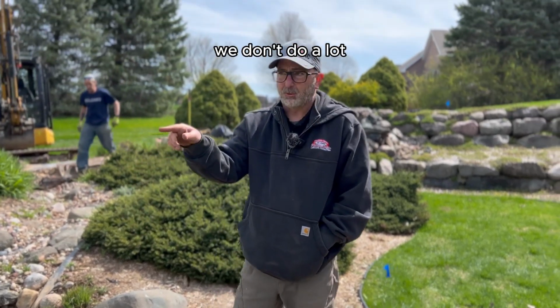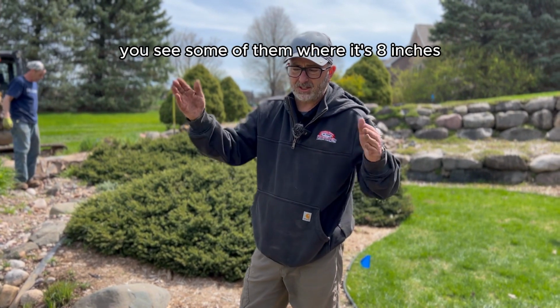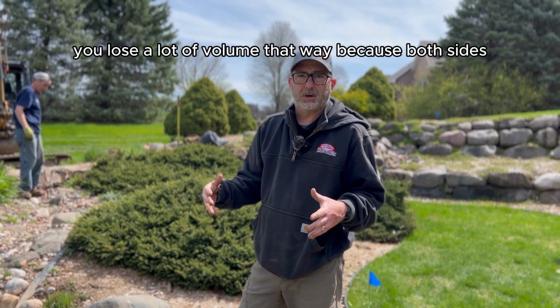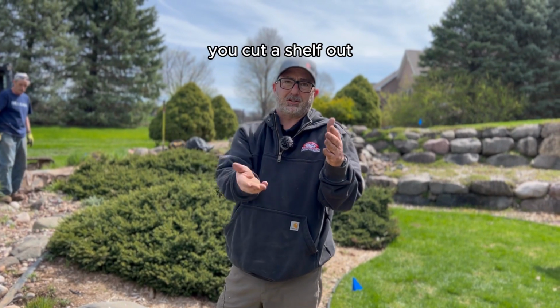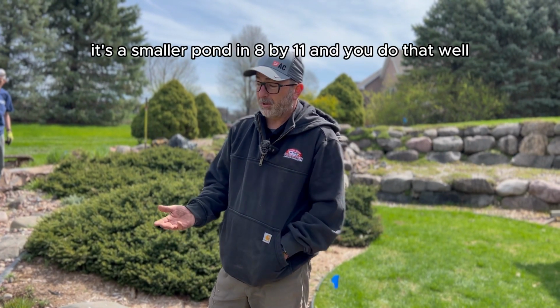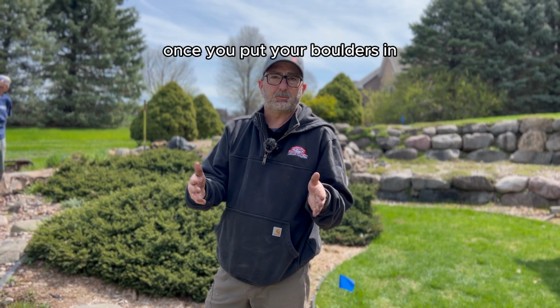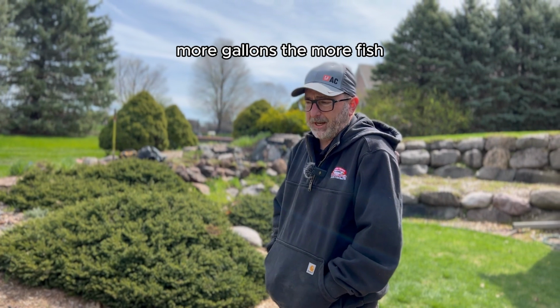We don't do ring shelving around the entire thing. You see some of them where it's 8 inches, then it's 8 inches, then it's 8 inches. You lose a lot of volume that way because both sides you keep coming in. If you're using a boulder that's a foot, you cut a shelf out through here, right? Now you just lost 2 feet on 2 shelves of the width of your pond. If it's a smaller pond, an 8 by 11, and you do that, well, all of a sudden your pond's 4 feet across once you put the boulders in. So anyways, we can maximize our gallons that way. The more gallons, the more fish.